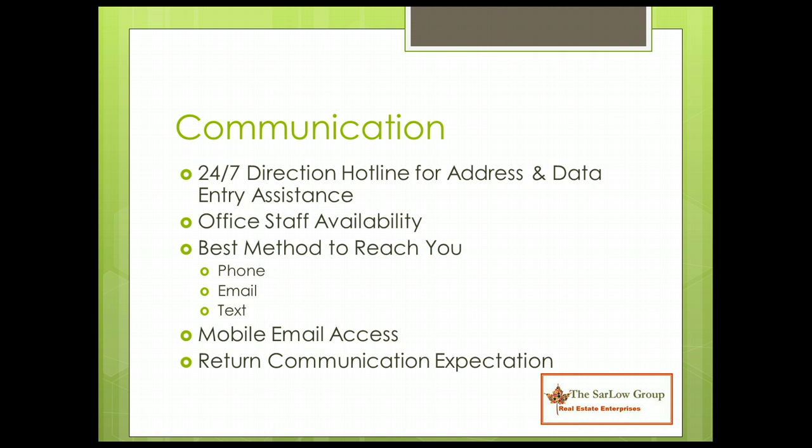This is very straightforward. It's very simple. Want to make sure that everyone's aware that we have a 24/7 direction hotline available. If you ever need address locating assistance, if you ever need help with data entering, during or outside of normal business hours, there's someone in our office on call to assist you with locating a property. If you ever are in the field and can't find something, you want to make sure that you give us a call. We've got tons of different resources at our disposal.